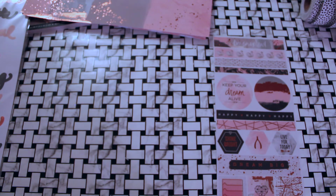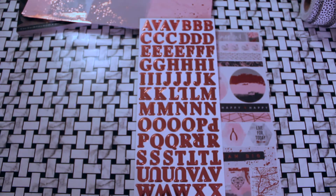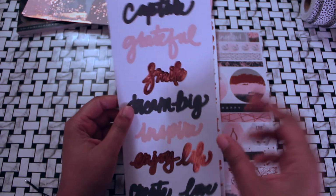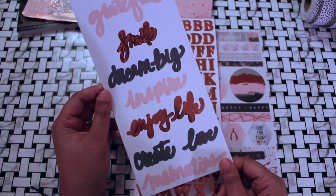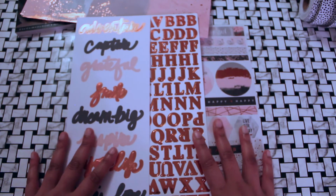And then there's these alphas, which are a rose gold foil. But these are, are these stickers? Yeah, they are. But they're a little bit thicker of a sticker. And then there's these, which is Dream Big, Adventure, Capture, Grateful, Smile, Enjoy Life, Create Love, and Memory. So these are really, really nice.